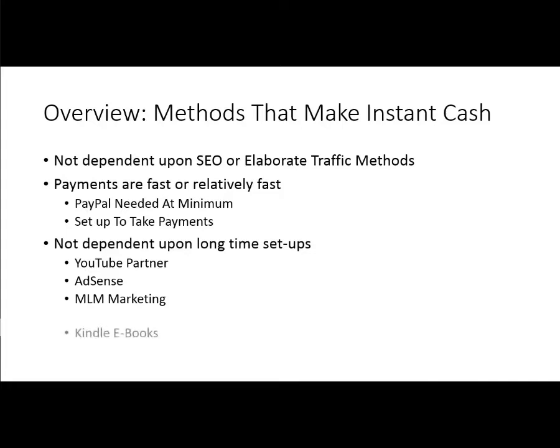We're not going to be talking about Kindle ebooks, even though that is a profitable way for you to generate passive income once you are able to write and complete books. We're also not going to be talking about the creation of mobile apps. So we're not talking about anything here that's going to take you a long time to set up.